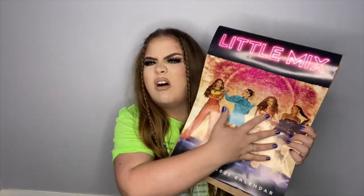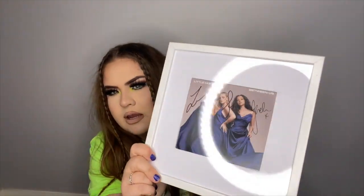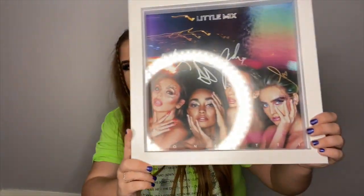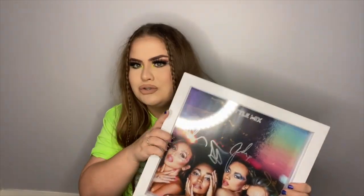Got the 2021 calendar. I love this calendar. I think it's stunning. I've got my signed Between Us. I frame it. This is on my wall in my bedroom. I absolutely love it. I've got my signed confetti ones, just like the Between Us one. Signed confetti. This goes on my wall as well. Little command strips, just ripped it straight off the wall to show you.